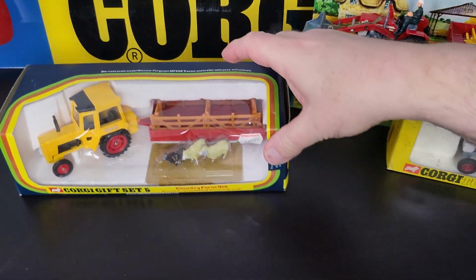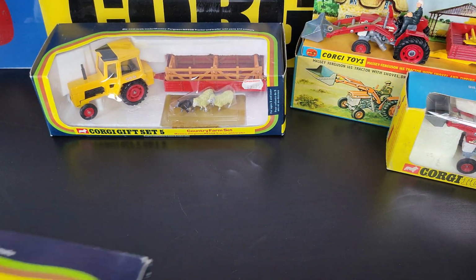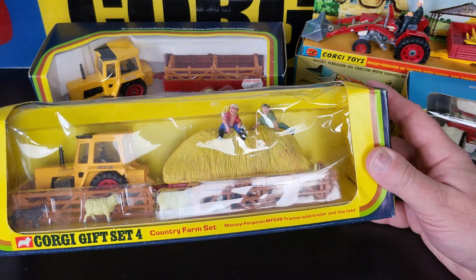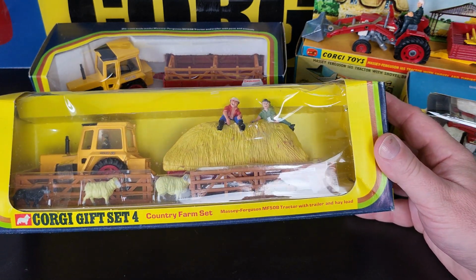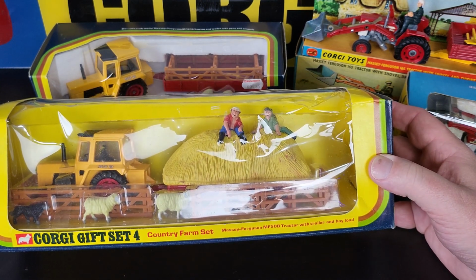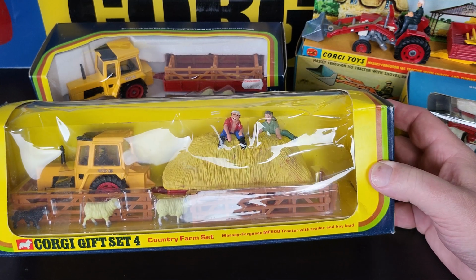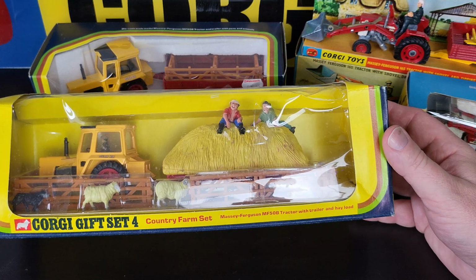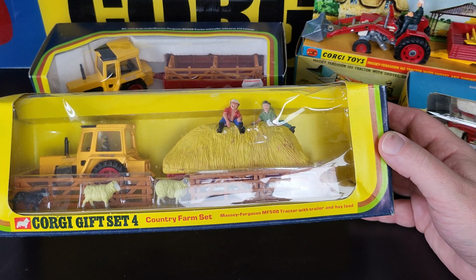Brilliant. Okay, let's slide that. And then we've got the predecessor to that one, which is gift set 4. Same tractor, same fence panel pieces with the sheep and the sheepdog, but you've got some happy chappies having a good time on the back of the trailer. They probably had a bit of cider, an afternoon having some cider and a roll in the hay, quite literally. There's probably a lot of people watching this who used to do that on their family farm, sat on the hay trailer after harvest.